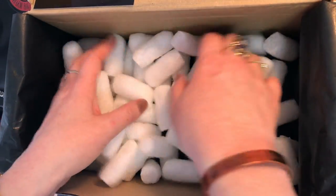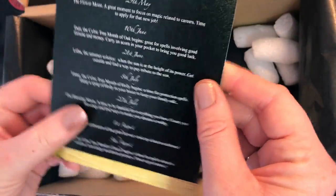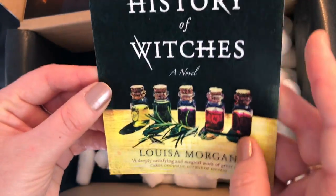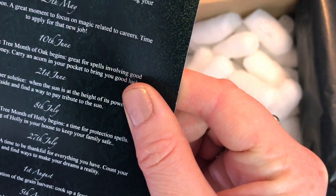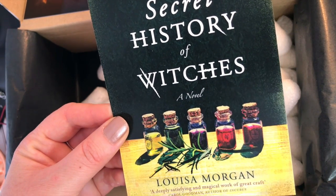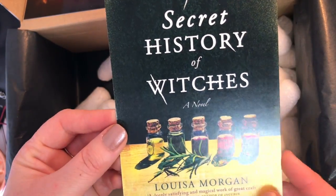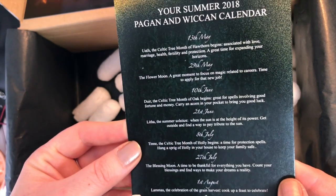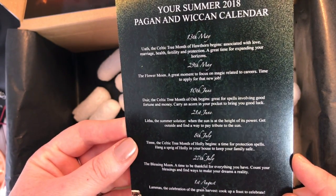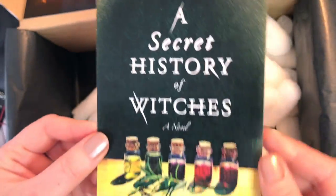And we're still going. There's still more stuff in here. What is this? Okay, so this is a little calendar, which is cute. It says A Secret History of Witches. I think it's actually advertising for a novel. A Secret History of Witches, a novel by Louisa Morgan, a deeply satisfying and magical work of great craft. I haven't actually seen that, so that's probably out, I guess. And on the back it's got your summer 2018 pagan and Wiccan calendar and information about the different things, so the different tree months and moons and things like that. So that's a nice touch for the summer.